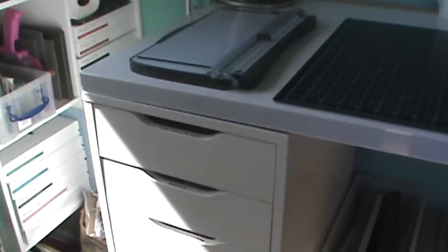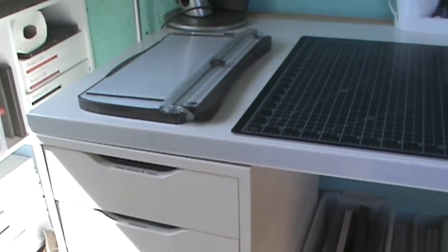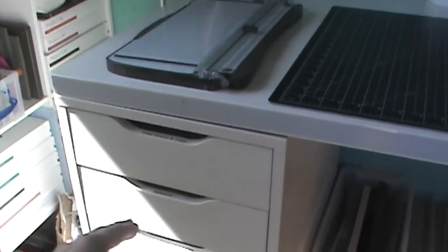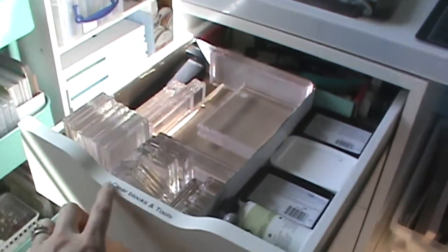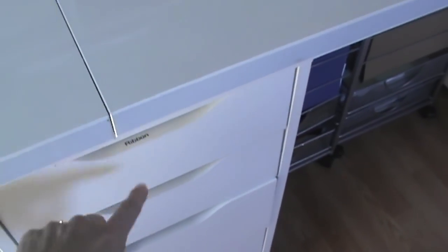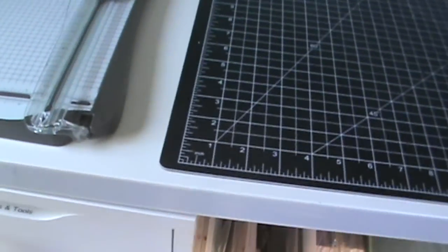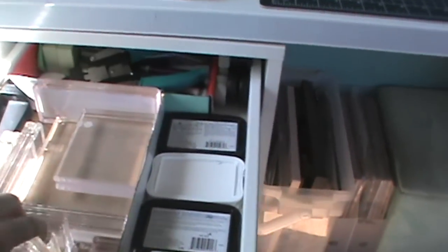So then down here, let me just show you guys that I have finally settled on what I want to do with my Alex drawers, and I've started labeling them. I label them right here on the top, so you can see that. That way when I'm looking down, you can see the labels, and I ran out of tape for my label maker, and I just have to get some more of that. So I stopped labeling things.